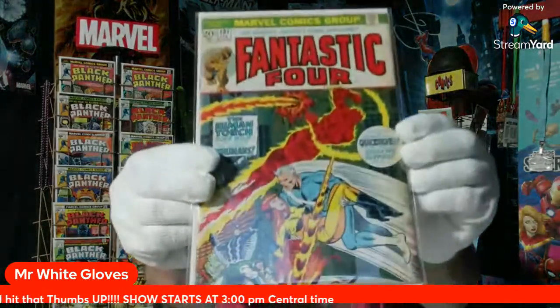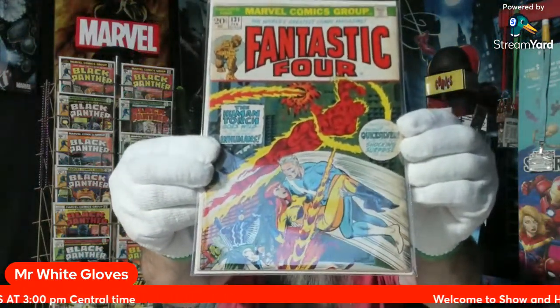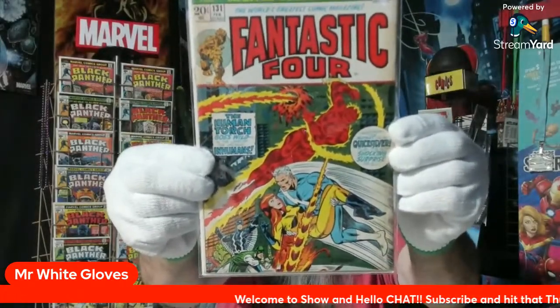Fantastic Four 131. Oh man, it's got Quicksilver in this. This is an awesome picture frame cover. That is cool. Yeah, Drew, I love those frame covers too. That was a great era.